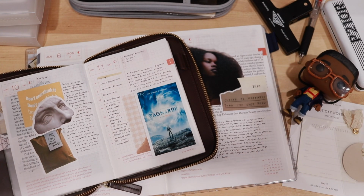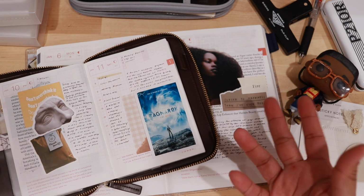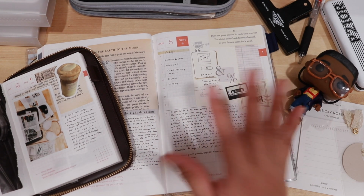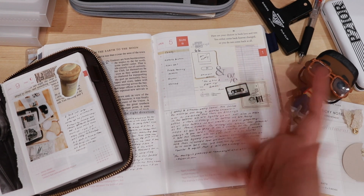But I hope this gives you a good idea of how you can actually use your common planner pages, journal pages, your planner. It gives you some ideas and you do whatever makes you happy. So I hope this gives you ideas, and I hope you have an understanding of how I do things.